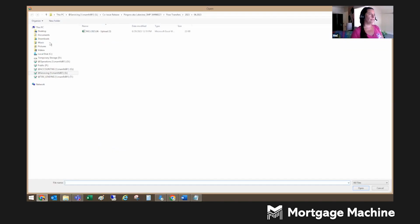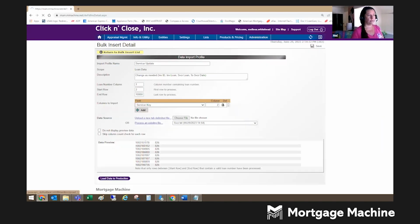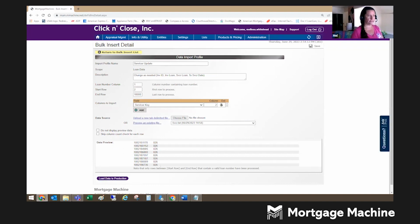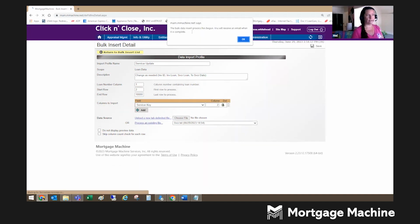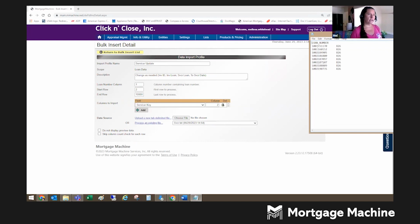Choose File, Servicer, upload a new one, and see right here, it shows the loan numbers, it shows the servicer key, and then you load it into production. And it gives you a message that says your process has begun, and then it sends you an email message once the process is complete. So if we wanted to go back and check what this had done, you can actually go to this loan. It's going to happen that fast.